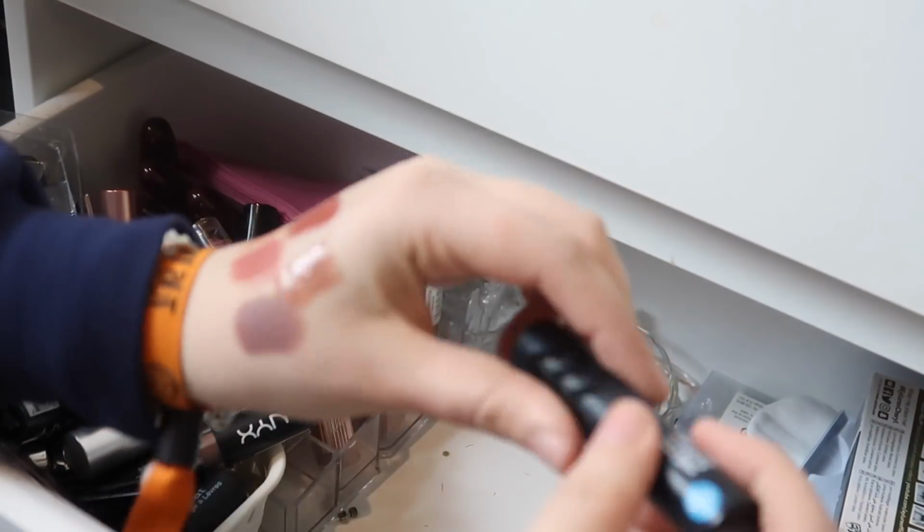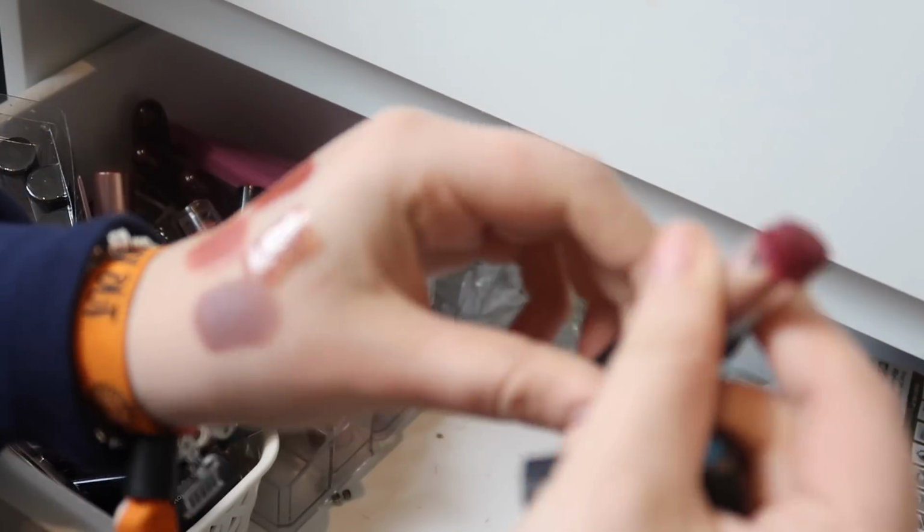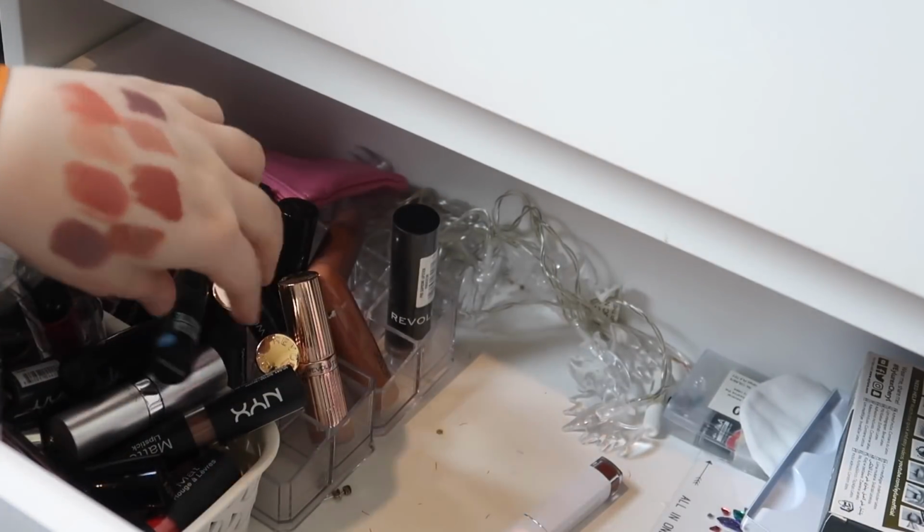I then have this Model's Own lipstick that I never wear, so let's just put that there. And then I have, ooh, this is 17 Mega Matte lipstick. This is a very, very bright red shade. I pretty much use the same lipstick all the time because I'm very, very boring.